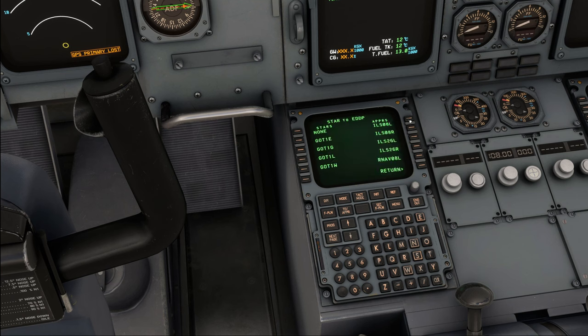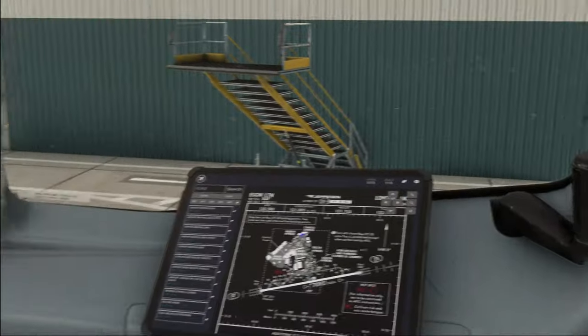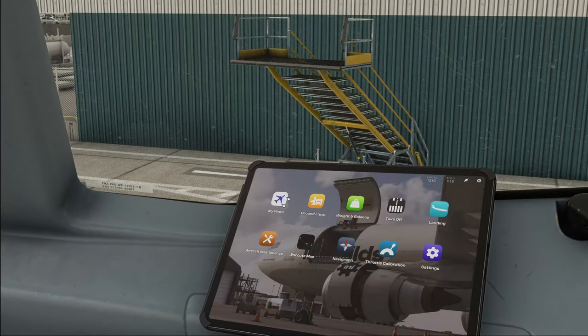Okay, so for Leipzig arrivals, ILS 26 left, and we come in via Kojak, so it's going to be the Kojak 1 Victor and the Jogger transition. Alright, insert that. So, okay, we don't get maximum and optimum. Yeah, it does definitely help if you insert the weights beforehand. Okay, so 13 tons of fuel. Let's see what the zero fuel weight currently is.